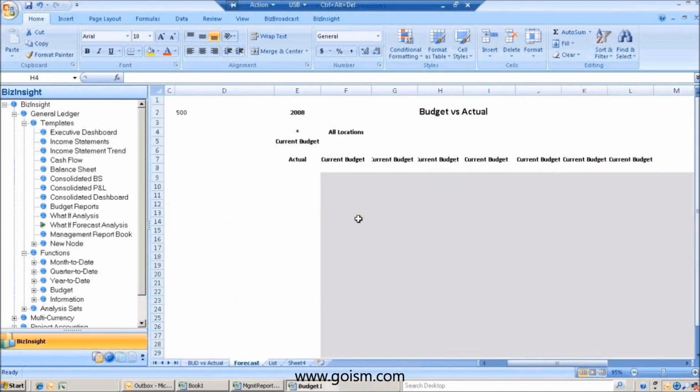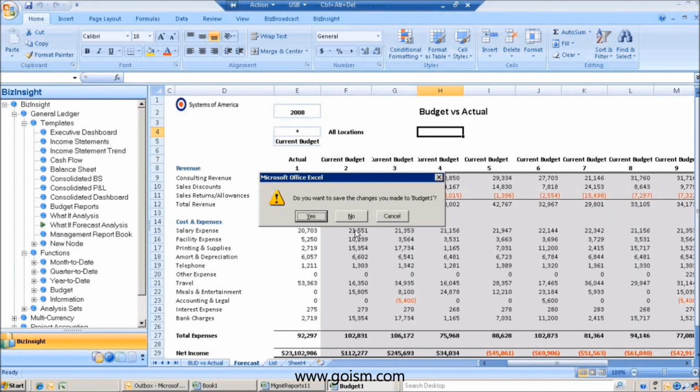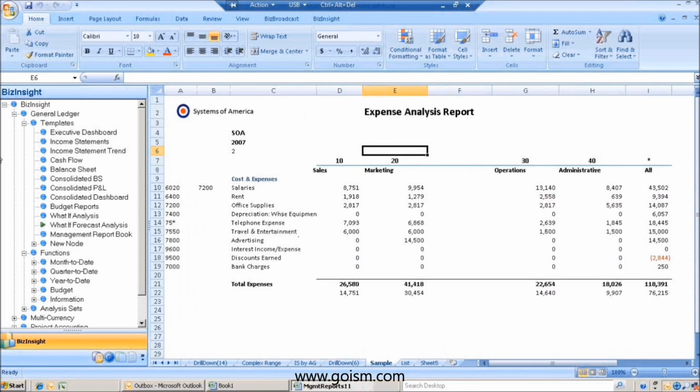So that's the budgeting. We've looked at the analysis sets very quickly. And so what I'm going to do right now is we're going to look at report distribution. And then we'll wrap it up with some Q&A.